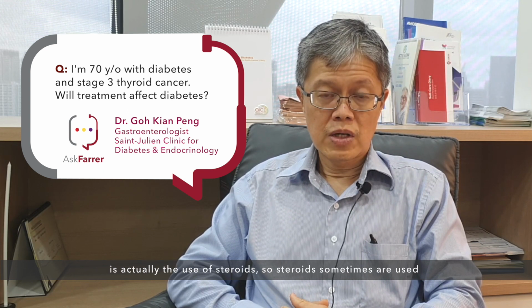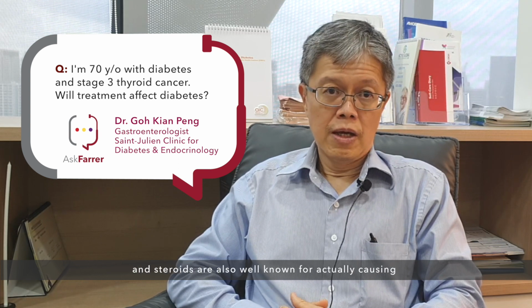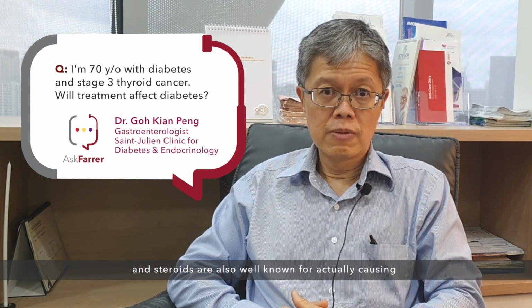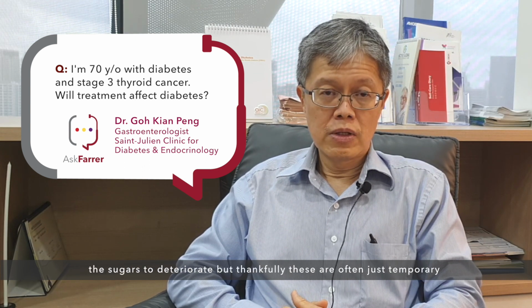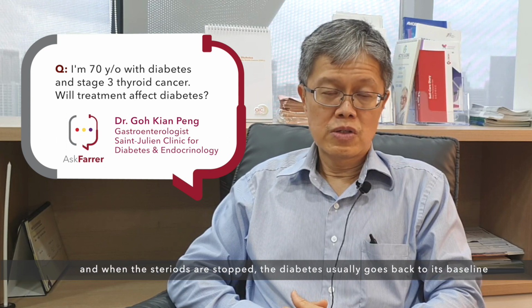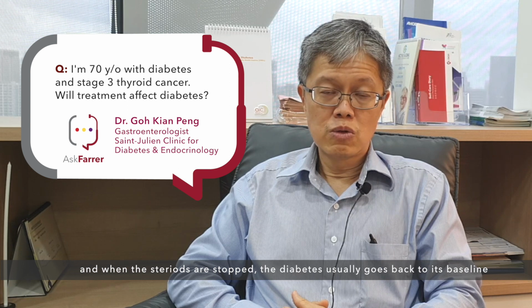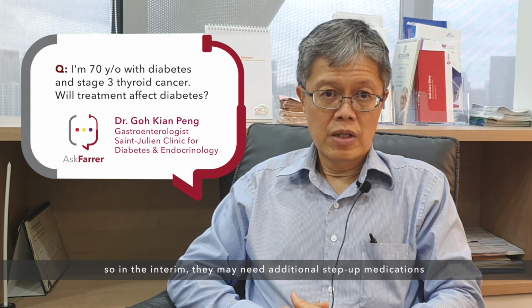So steroids sometimes are used in certain cancers, including lymphomas, and steroids are also well known for actually causing the sugars to deteriorate. But thankfully, these are often just temporary, and when the steroids are stopped, the diabetes usually goes back to its baseline. So in the interim, they may need additional step-up medication to control the diabetes during that time.